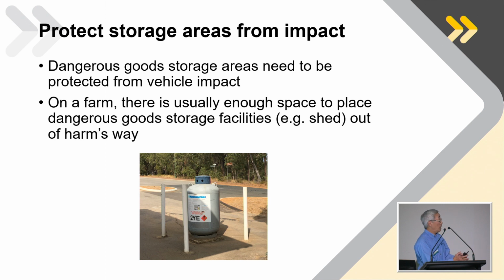And sometimes on farms, you might have tight spaces and you want to put all these things in one corner, but you have vehicles coming through, the harvester, or just general trucks going through. So you need to place those dangerous goods away from harm so you don't have a chance of colliding with it.